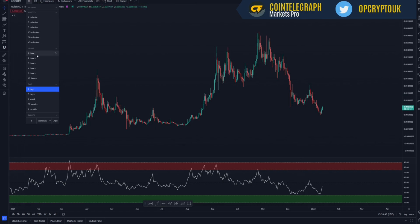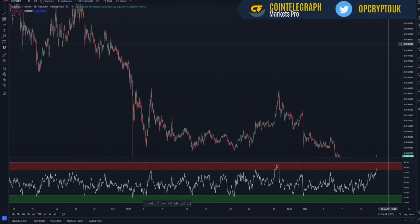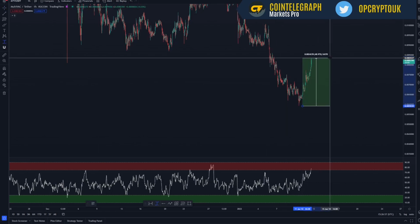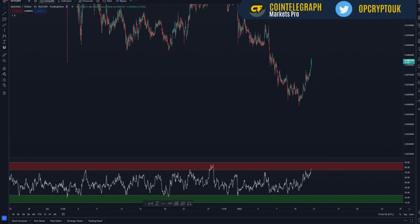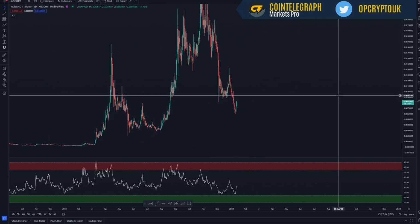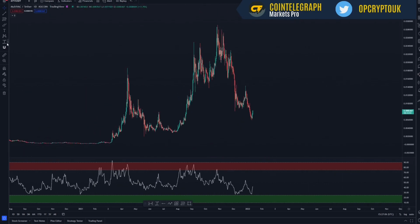So just zoom right into hourly and we'll get a good idea of how much we have pushed up so far. From the lows to the current price we have pushed up a whopping 40%, which is decent really. It's a nice amount that we have pushed up, so that's the amount we've bounced, but in contrast we have dumped a hell of a lot. This is not just Multivac, it is multiple assets.